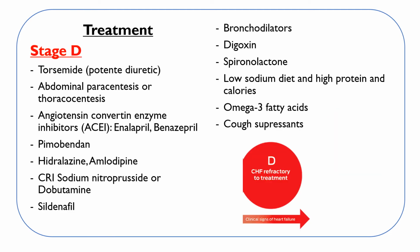Stage D. So these are dogs that are refractory to standard treatment and those in which we tried all the drugs I talked before in stage C and still are in really bad shape. Dogs that are no longer responsive to furosemide can be treated with torsemide, that is a potent diuretic. We may need to perform an abdominal paracentesis or thoracocentesis to treat ascites or pleural effusion, respectively. In addition to an ACE inhibitor and pimobendan, we can reduce even more the afterload to reduce the effort of pumping the blood out the heart, only in patients that can tolerate it, with hydralazine or amlodipine orally, or even with concentrated infusion of sodium nitroprusside or dobutamine.